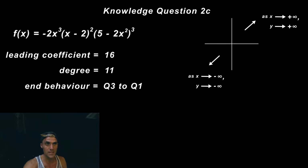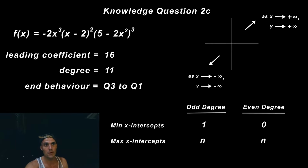And then for part D, the minimum and maximum number of x-intercepts, well, for an odd degree polynomial, there always has to be at least one x-intercept, so the minimum is one. It has to cross the x-axis at some point. And then the maximum number of x-intercepts is always going to be the degree, which in this case is 11. And so that is that.